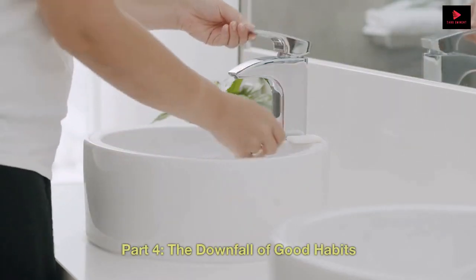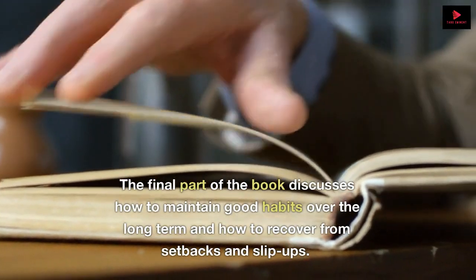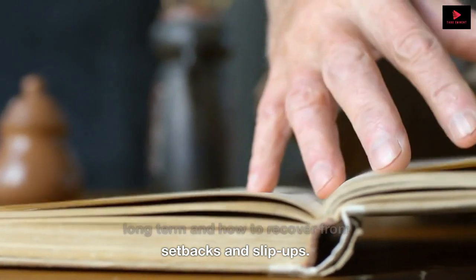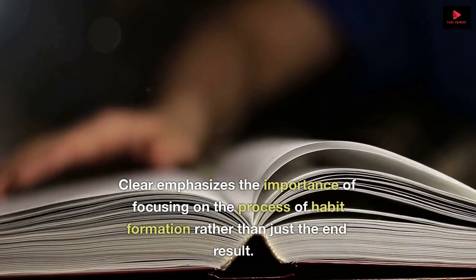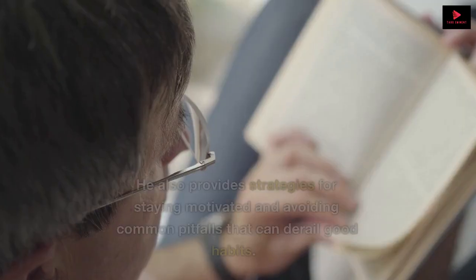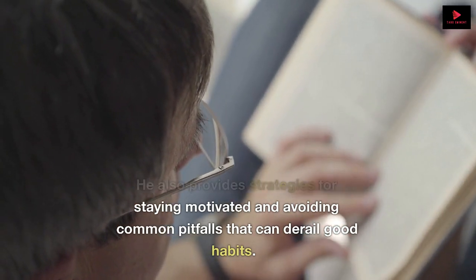Part 4, The Downfall of Good Habits. The final part of the book discusses how to maintain good habits over the long term and how to recover from setbacks and slip-ups. Clear emphasizes the importance of focusing on the process of habit formation rather than just the end result. He also provides strategies for staying motivated and avoiding common pitfalls that can derail good habits.